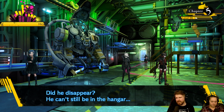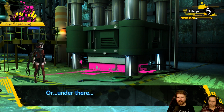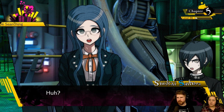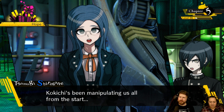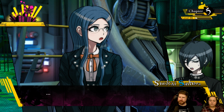Did he disappear? He can't still be in the hangar. Or under there. You don't know that. Could it be? Shuichi, do you think the one who died was Kokichi? Huh? Seems like your face says you want to think that. It's plain to see. But I think that's just plain impossible. Kokichi's been manipulating us all from the start. I can't believe someone like that could be killed by Kaito.